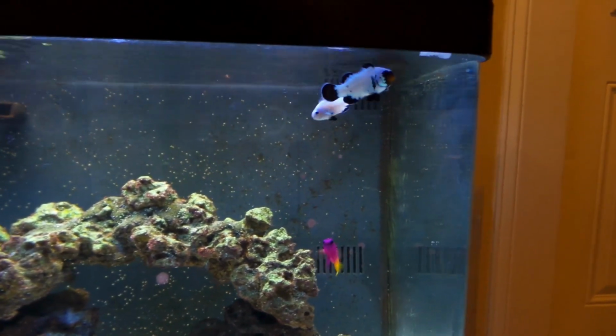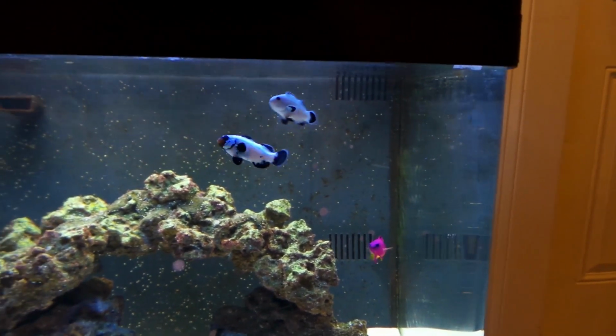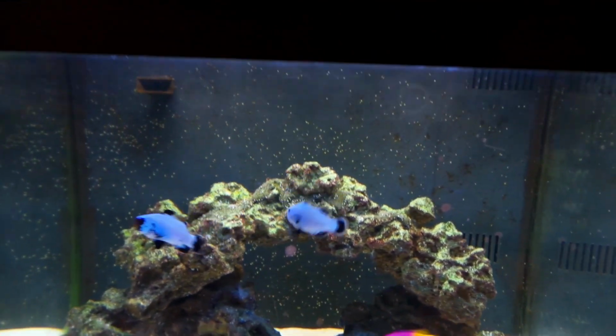But the snowstorm is doing really good up here. You can see my frostbite. It's been pretty good to him. The snowstorm is really starting to eat some bigger pieces now. So that guy is doing really good in here and looking great too.